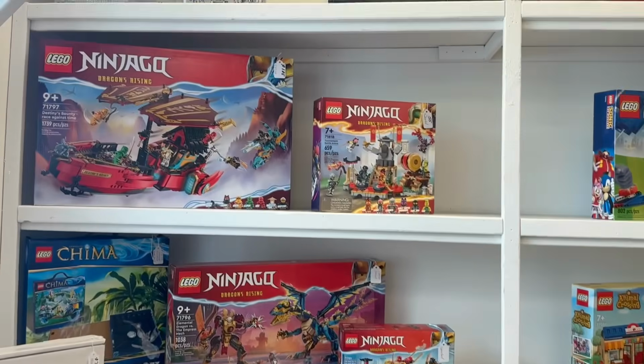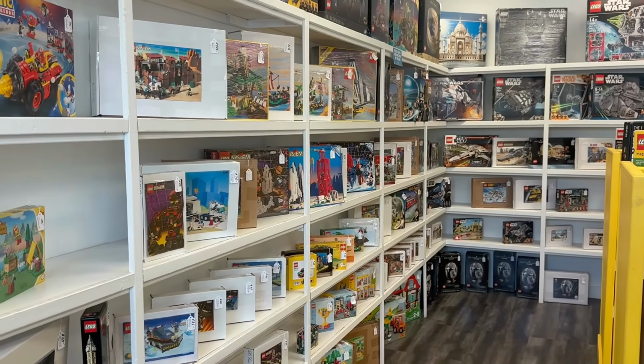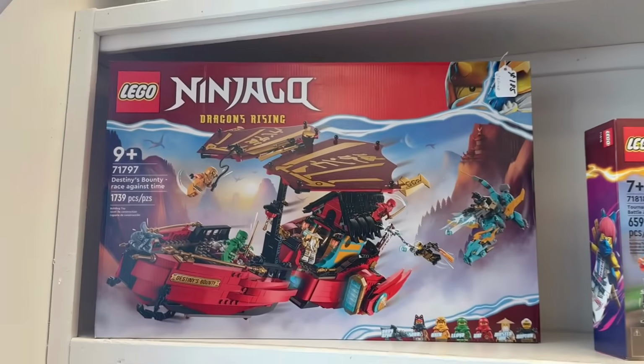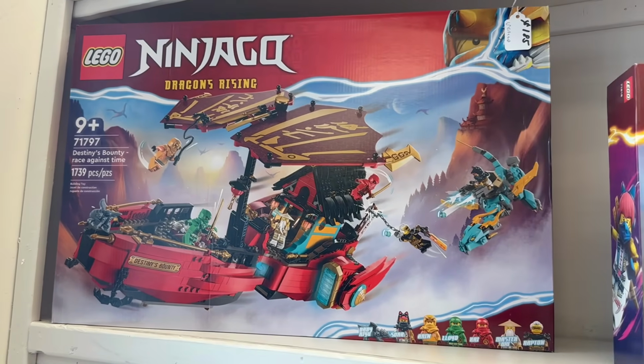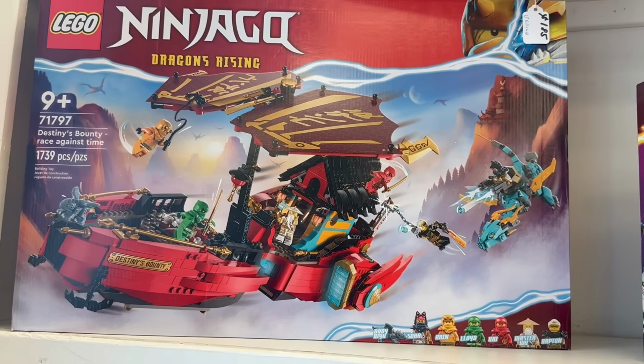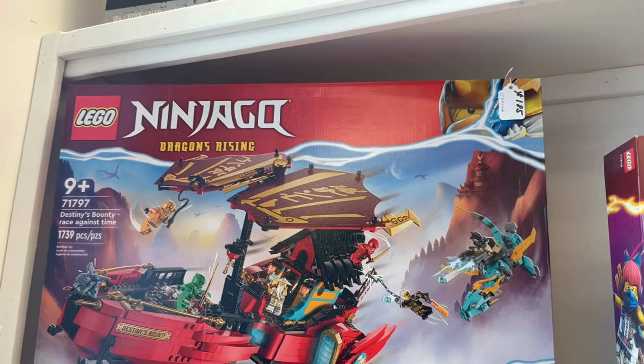All right, let's check out this next aisle. There is a lot of heat, a lot of fire, so get ready. All right, so let's start over here. We got a little Ninjago set with Destiny's Bounty. These ships are beautiful. I just can't go too far down the Ninjago rabbit hole. We collect the Ninjago modulars, but can't do anything more than that.